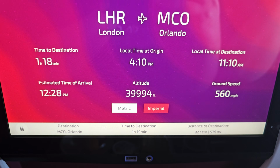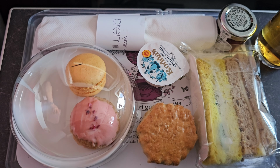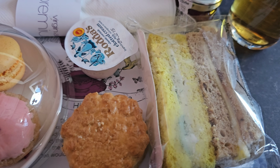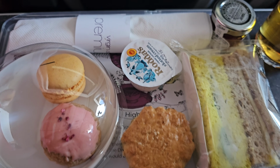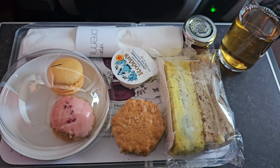So about an hour and 20 minutes before the flight ended, not the 2 hours the menu said, we had our mile high tea. This again, very delicious. A nice warm scone, some actual clotted cream and some actual Tiptree jam. Very happy with this. Very nice additional snack.